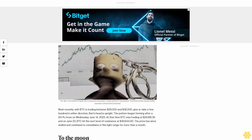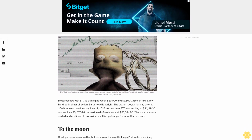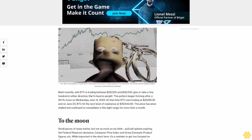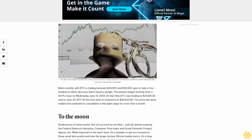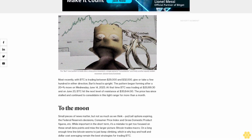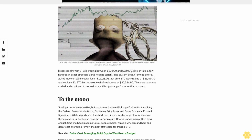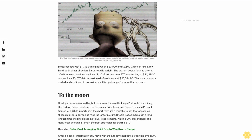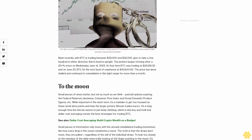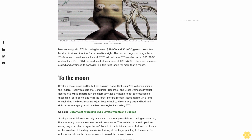Most recently, with BTC trading between $29,000 and $32,000, give or take a few hundred in either direction, Bart's head is upright. The pattern began forming after a 20+% move on Wednesday, June 14, 2023. At that time, BTC was trading at $25,189.30, and on June 23, BTC hit the next level of resistance at $30,644.90. The price has since stalled and continued to consolidate in this tight range for more than a month.